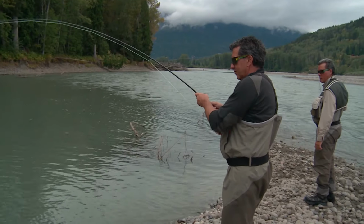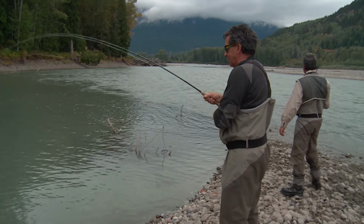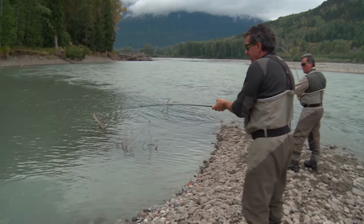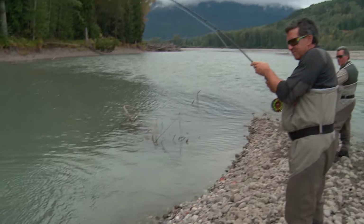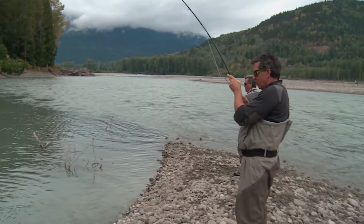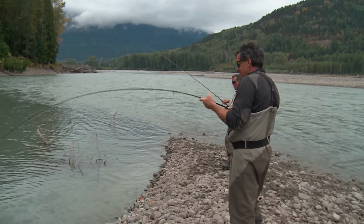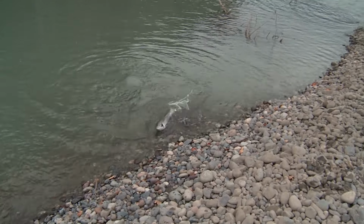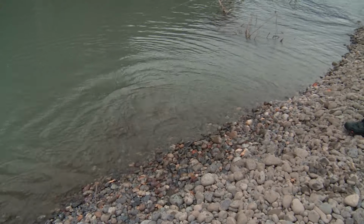I don't know. He looks pretty silver, Dale. What do you think? Or is it just a monster sockeye? Oh, man. Big sockeye. No, big sockeye. Same as this guy. Wow. I just can't believe the size of them. Look at these sockeye. They're just monsters. There he is there. Look at the size of that sockeye. Wow. That's the second one I've caught in here.